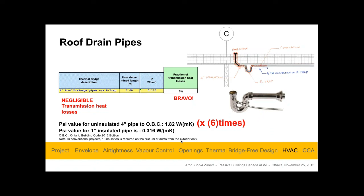With the input from our certifier, we also specified an airtight and watertight P-trap at the main trunk at the rainwater pipes to mitigate air convection effects. So P-traps allow water to flow through when it rains, but are normally closed, so wouldn't allow warm air to escape and would effectively mitigate convection effects in these pipes. So the heat loss will be negligible. We have also increased the insulation to 2 inches from the roof drain to the P-trap, and thus result in a negligible effect on our overall transmission heat losses.